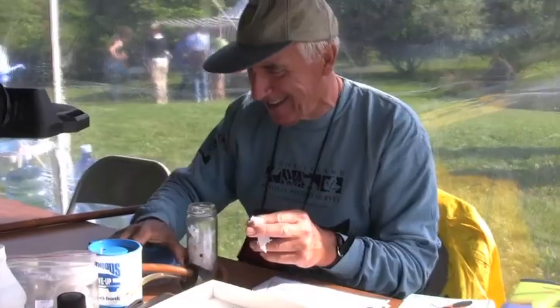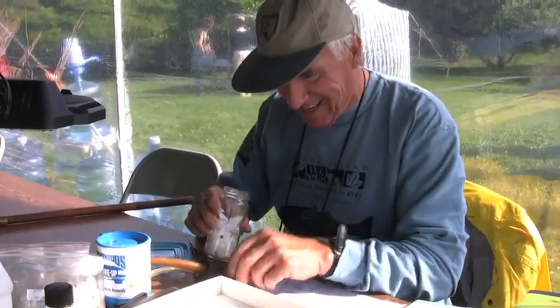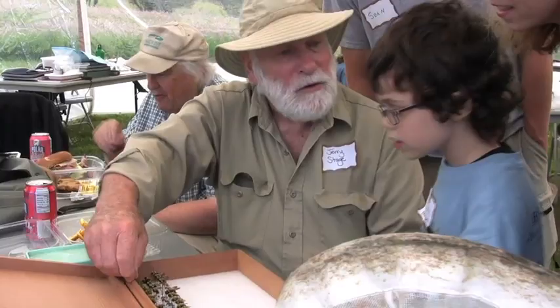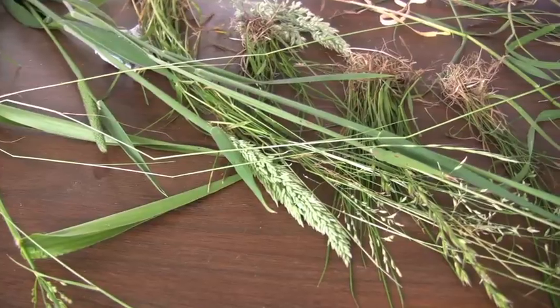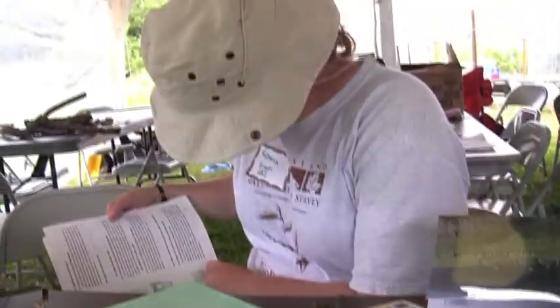A whole lot of people here today, David. What's going on? What's the point of all of this? We're here for the 11th annual Rhode Island BioBlitz. It's partly an effort to help out the local land conservation organizations, and partly it's an effort to demonstrate to the public that biodiversity occurs right under their own feet.